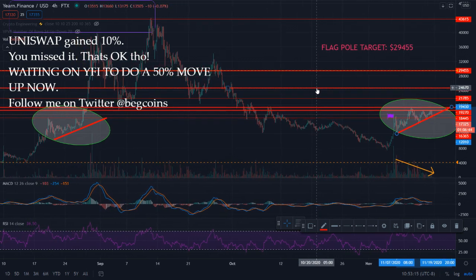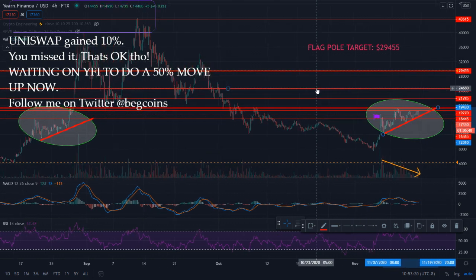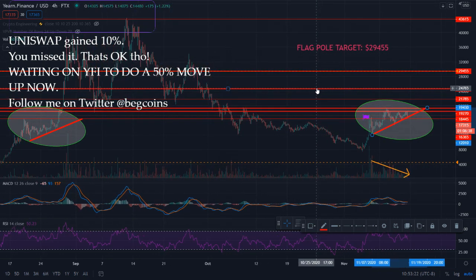So we talked about the downside target, 16,300. You kind of expect it, and you won't be disappointed. That's another good area to put in a buy order. But also keep in mind, keep an eye out on what Bitcoin is doing at this moment or during that time.